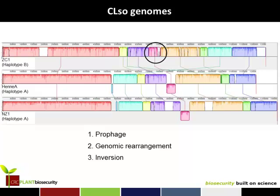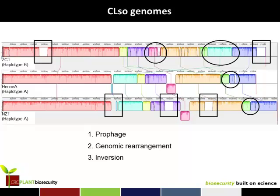And the third factor is this inversion, represented by it being on the other side of the axes in both of the haplotype A's. So this is a block of the genome that's flipped direction. And all of these have been confirmed through PCR as well as our sequence data. So from these large structural changes, most of the differences we see are between the A and the B. And so that's the first comparison that we've done.